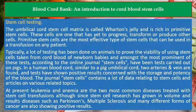At present, leukemia and anemia are the 2 most common diseases treated with stem cell transfusions, although since stem cell research has grown in volume and results, diseases such as Parkinson's, multiple sclerosis and many different forms of cancer are also showing positive results.